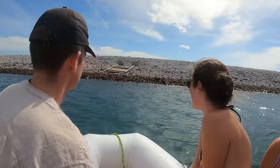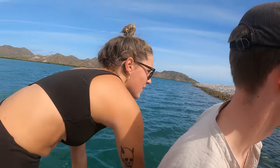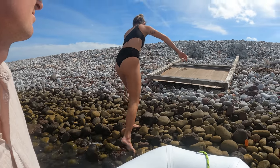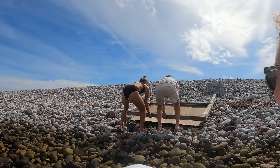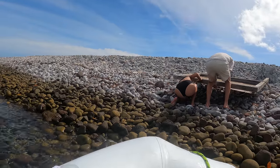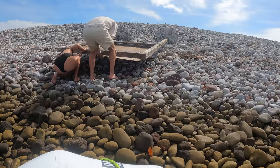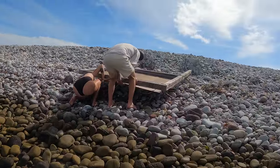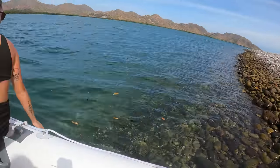Okay, I'll go check. You going to check? It could be a snake under there. Could be a crocodile under there. I mean, it probably says danger. It says, hold this. Yeah, your Spanish sucks. I'm also reading it upside down. Please respect our zone of animal refuge or whatever. Oh my god. See, there's a pufferfish. Oh my god, it was so big.